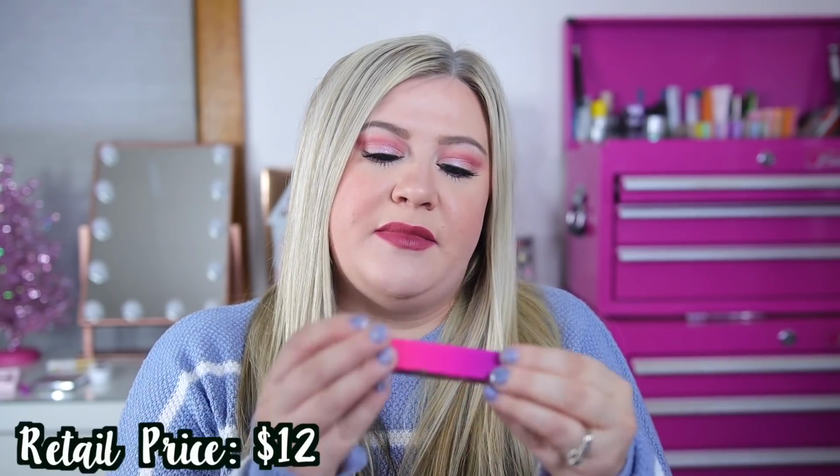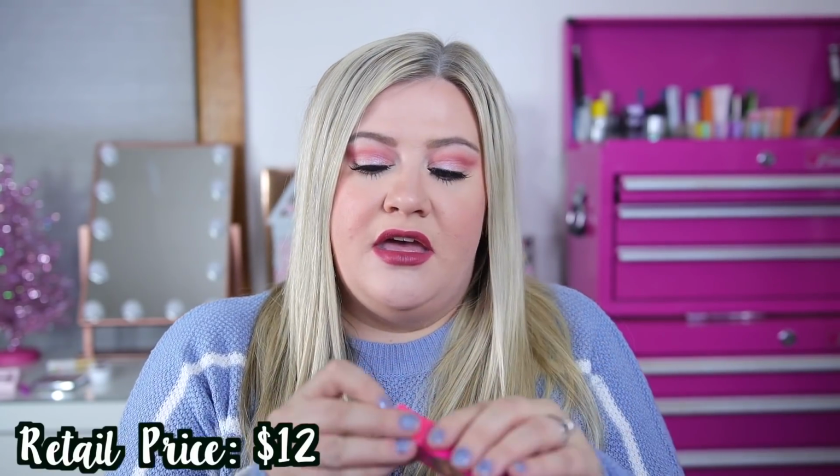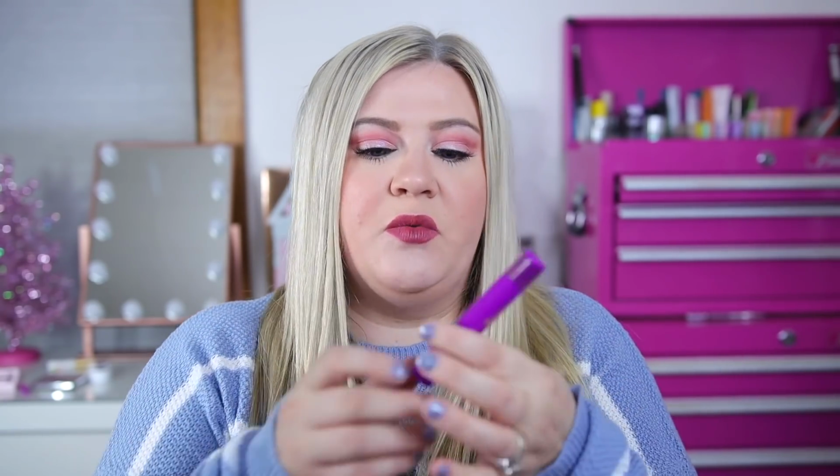Alright, so first up we have one of their Nubian Nourishing Lip Balms. I have not tried these. I don't know if these might be actually new from them. Like I mentioned, I recently bought a lipstick and a lip liner from them, so I'm really loving their lip products. And I got the passion fruit one.